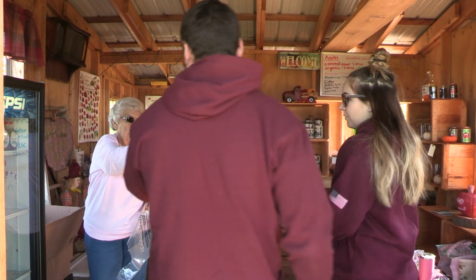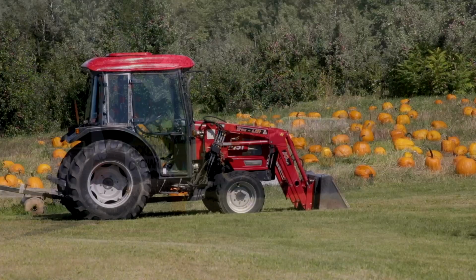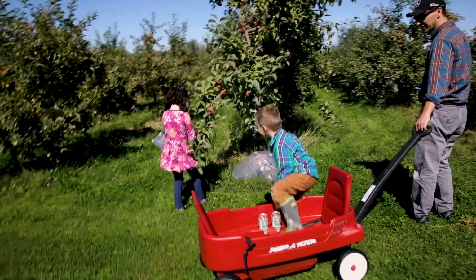Now we invite you to come to the farm, enjoy what we have up here. We have everything so you can come up and see what it's actually like to be on a farm. And that's one of the things that's helped us survive, you know, is the pick your own. You get to come pick the fruit off the tree.